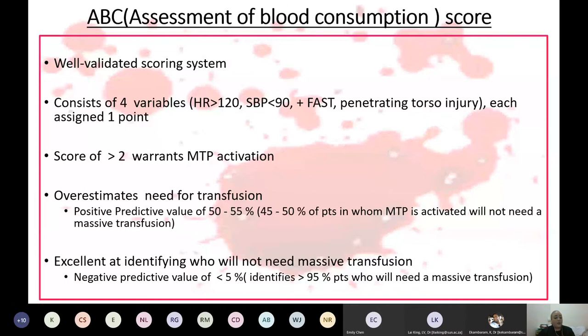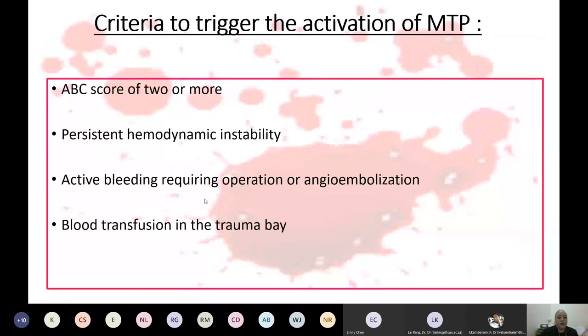The issue with this score is that it overestimates the need for transfusion, so it has a positive predictive value of 50 to 55%. But it is excellent at identifying those who will not need a massive transfusion, with a negative predictive value of less than 5%. So the criteria to trigger activation of a massive transfusion are an ABC score of 2 or more, persistent hemodynamic instability, active bleeding that requires operation or angioembolization, or blood transfusion in the trauma. And I'm not talking about 1 or 2 units, I'm talking about the constant need to transfuse the patient while the patient is in the front room.